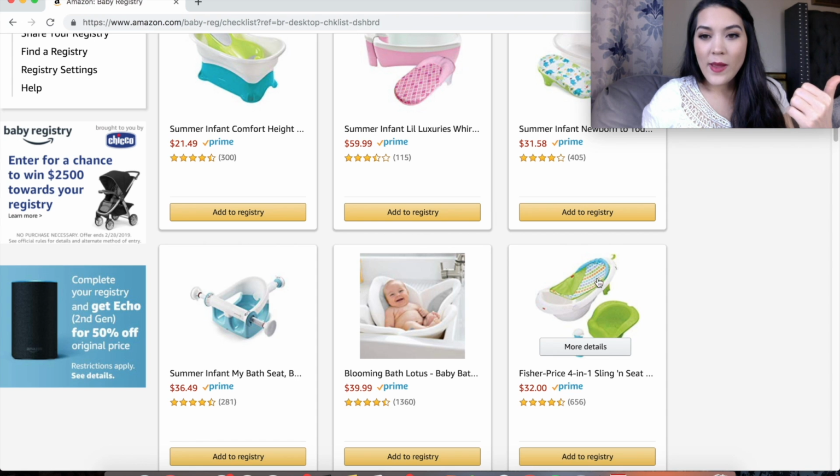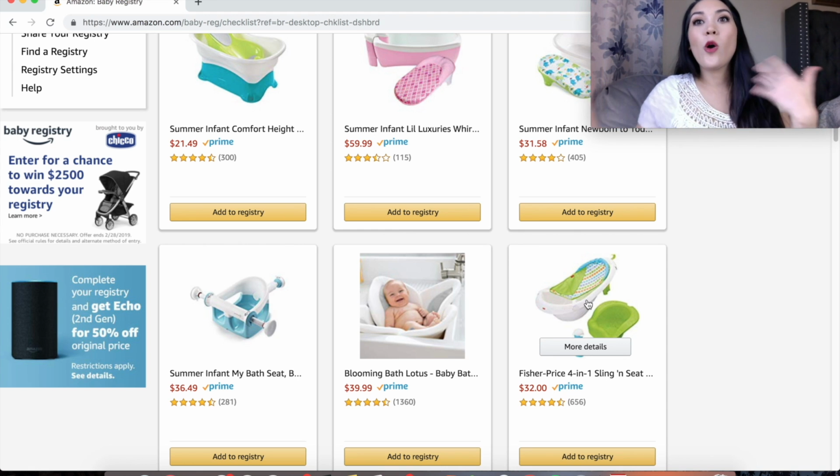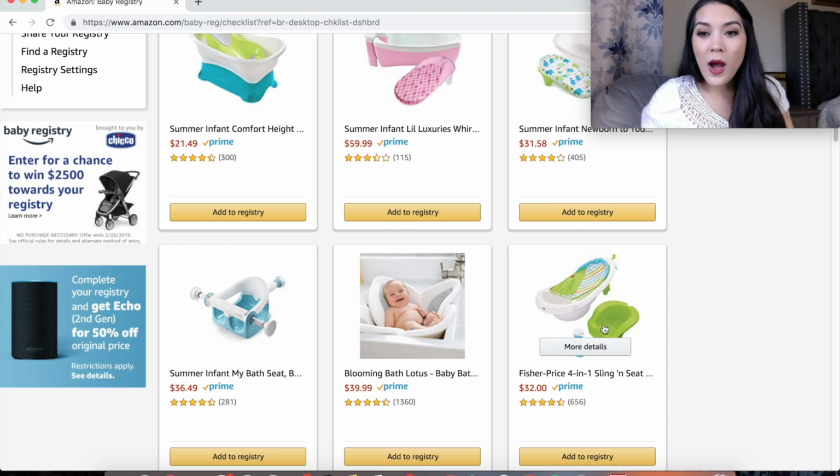This little rainbow sling is what you use when they're just a little newborn. When they grow out of being super teeny tiny, you can remove this sling and they can just lay in the larger part of the tub. It has a little foam padded area here. And once baby's ready to be more active and sit up, you pop this little chair in and they can sit up and be bathed. So I really like this one.